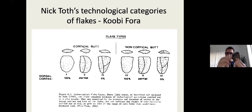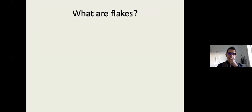So here's a flake, for example, with a bit of cortex around the tip here, or sorry, around the end. So that tells me, although there's no cortex on most of this flake, that little bit means that it's still towards the outside of the core rather than deep from the middle of the core sequence, if that makes sense. So what are flakes?